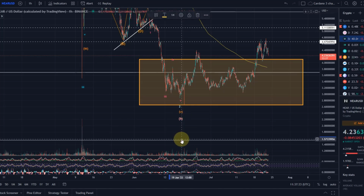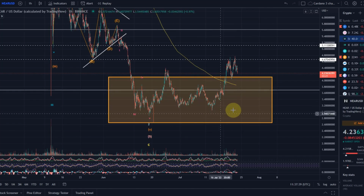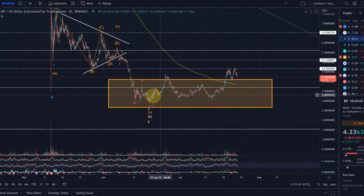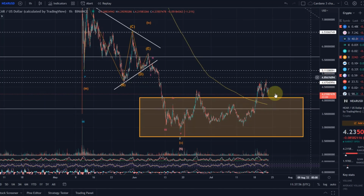From the low here, we have made already some progress, and because we have moved out of this reversal area that I specified a while ago, I believe that was between the 88.7 and the 78.6 FIB level here. We've moved out of it, and you can see how relevant that area was because we had resistance here and we found support here. So because of that, we can be a bit more bullish.